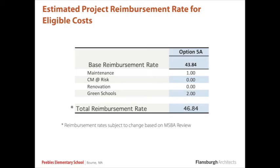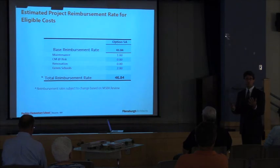It's 0 to 2 points additional for maintenance. MSBA will tell us what you will get for your maintenance reimbursement factor. It's all about how well you've maintained your buildings. They know all of your records because you have to submit them all. We thought it prudent to carry 1% for the analysis that we're doing at this level.